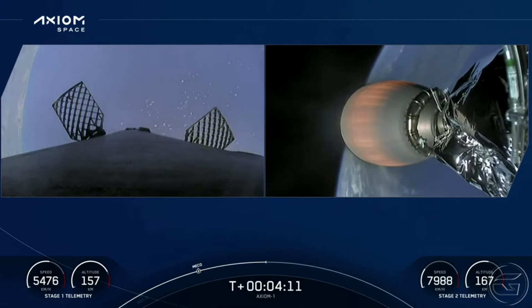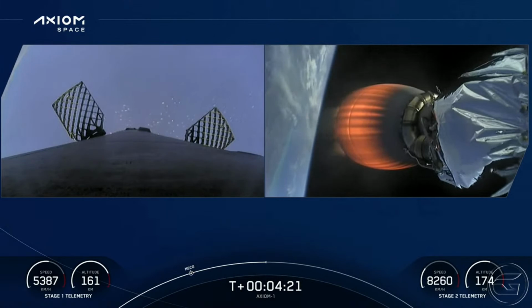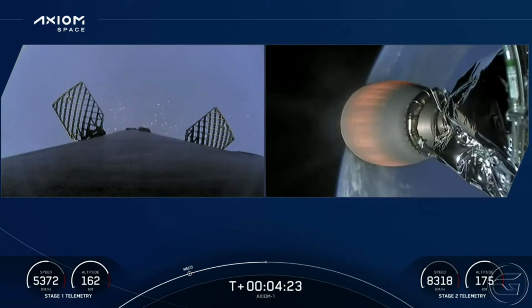T plus 4 minutes, 10 seconds. Everything continues to be nominal. First stage coasting to apogee, and then it'll come back down for landing on the drone ship. Second stage partway through its lengthy burn to get the crew into orbit. So Kate, 4.5 minutes in, everything continues to look good.